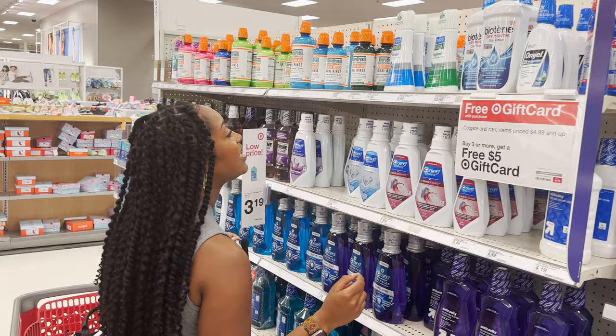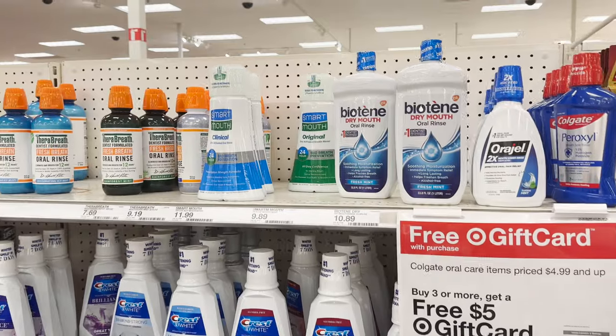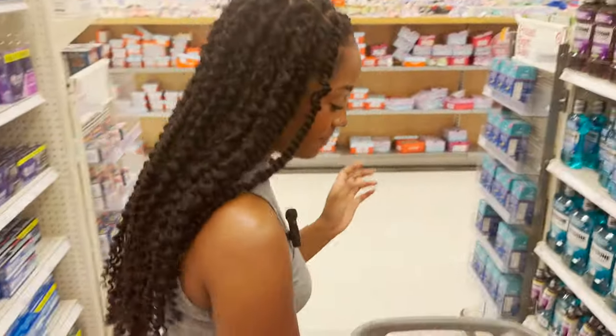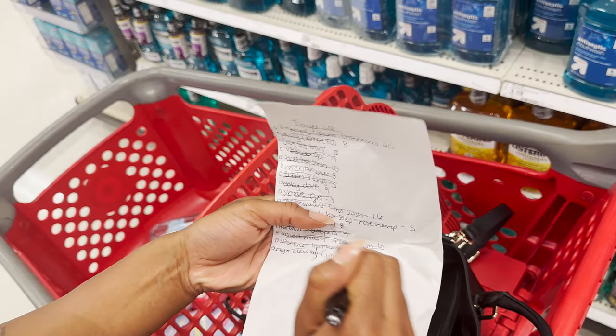I hope not. And then, so Smart Mouth, I just get the original. I don't have any clinical things going on, as I've said, so I just kind of let it go and get the original here. This is the last item. We'll see what this totals to. I think it's going to be like around 115, 120.